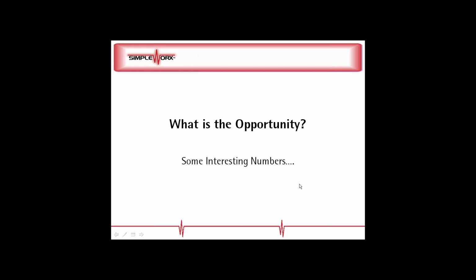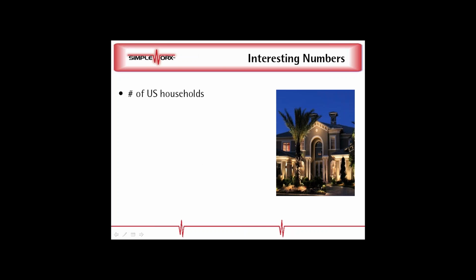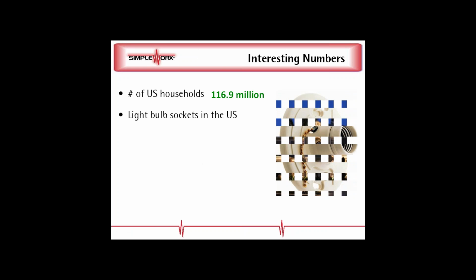So one of the things I look at is what's the opportunity. There are some real interesting numbers. The number of households in the United States is almost 117 million and growing. Real nice. The building boom has started to come back after a wonderful recession.